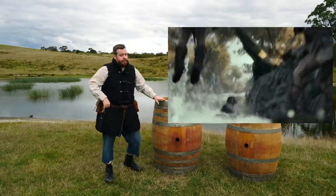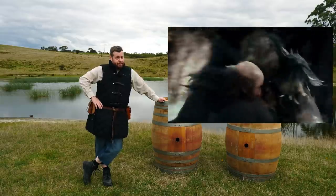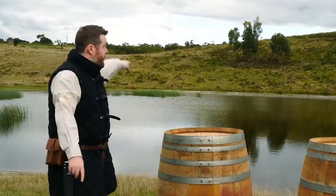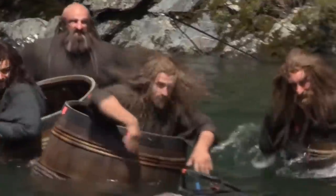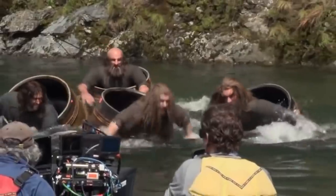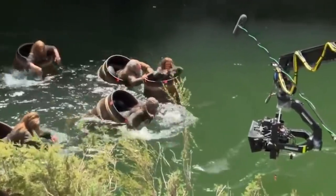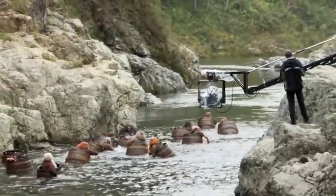And when I'm watching the film, these things are staying remarkably upright, and they are incredibly stable while in the water. So we need to find out. We're going to test this. Look, we've got water right there. I'm aware that in the Hobbit film, they had specially made floating and stable barrel props that the actors were actually in, and they worked quite well. But the purpose of this video is to find out if you can actually float inside a real wine barrel the same way that we see in the Hobbit film.